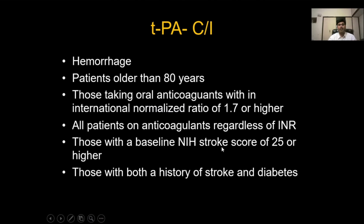Those with baseline NIH score of 25 or higher, try to avoid TPA. Those with both history of stroke and diabetes, this is something I would not agree with completely, because most patients with stroke have diabetes, or at least most of them have, not all. Diabetes is so common in the country, so we cannot discriminate on the basis of diabetes.